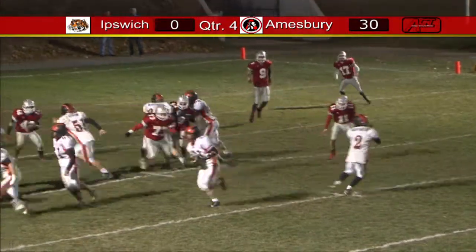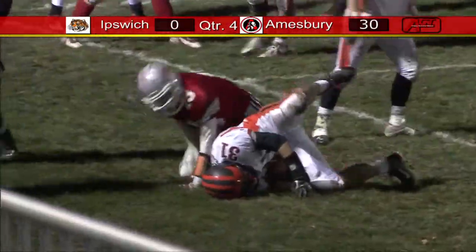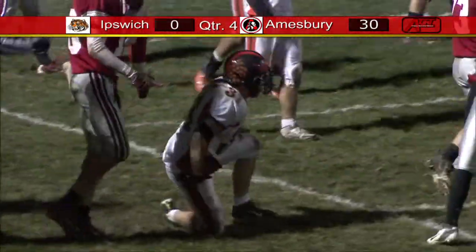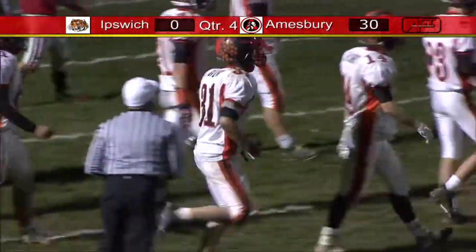In motion comes Gillis. He gets the handoff and is hit in the backfield. Nice hit that time by number 24 for the Indians. Ronaldo Malis, and Adam Incontri was there, number 18.